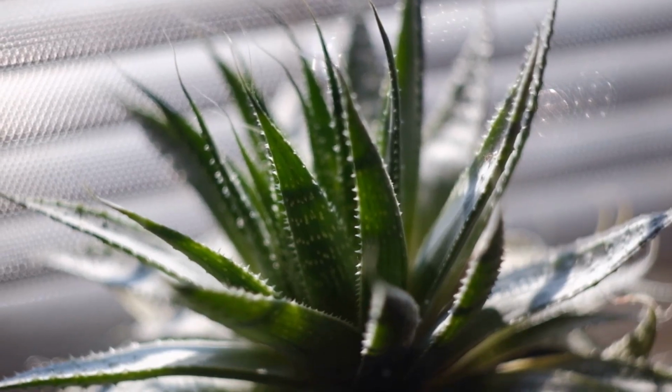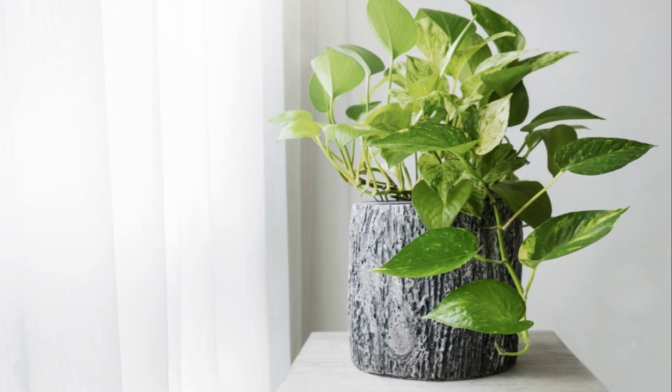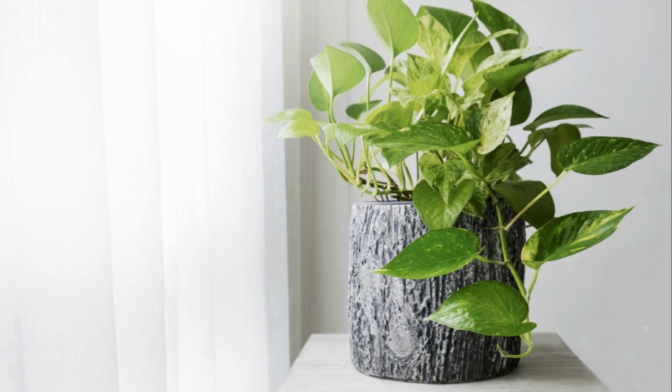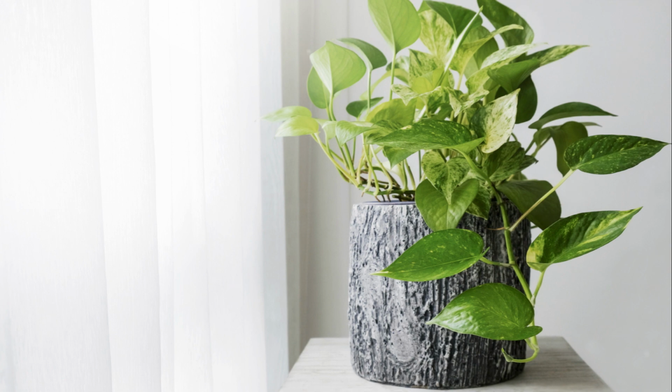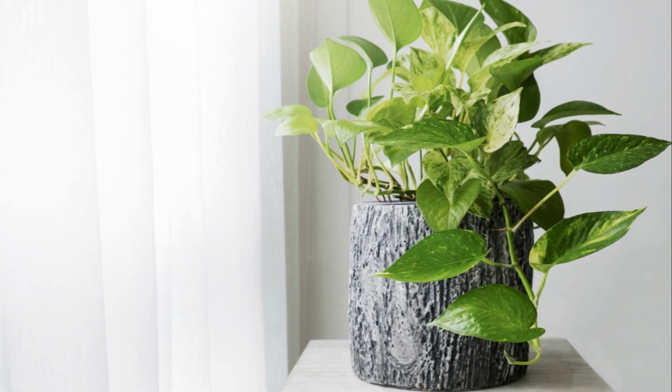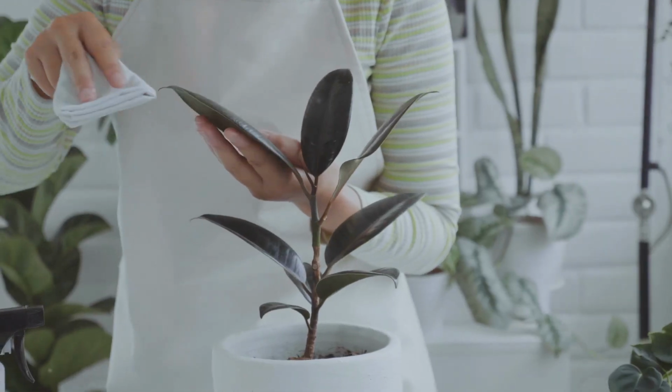At number 5 we have the classic English ivy. This climbing plant can be trained to grow on a trellis or allowed to trail from a hanging basket. Its delicate leaves add an elegant touch to any room. English ivy prefers bright, indirect light, and it likes to be kept on the moist side, so regular watering is key.